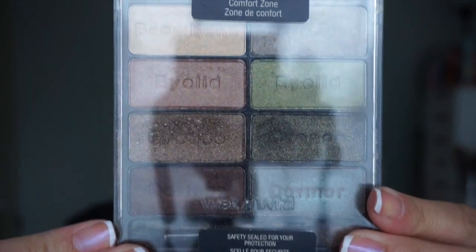Next thing that I wanted to mention is actually such an old palette, and I was actually looking through my collection and I love this palette, and I used to use it a lot when I started doing YouTube. I haven't used it in a while, but I would totally use it. I just wanted to give it a shout out. This is the Wet n Wild Comfort Zone palette. Now this has been hyped like ever since YouTube started. It is just a really great palette, and it has really, really nice colors.